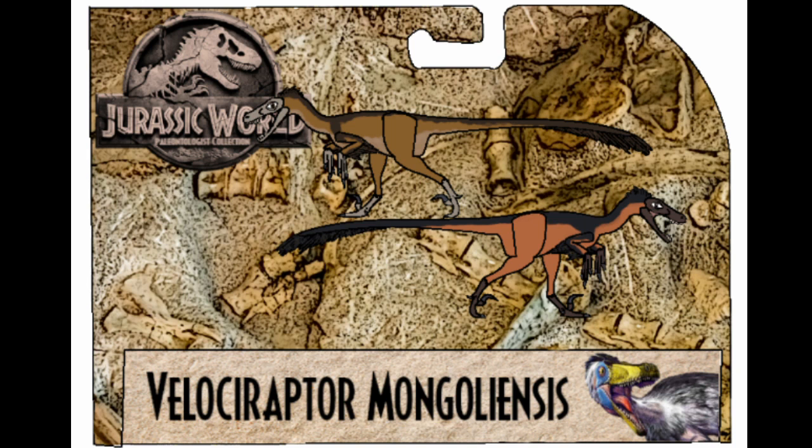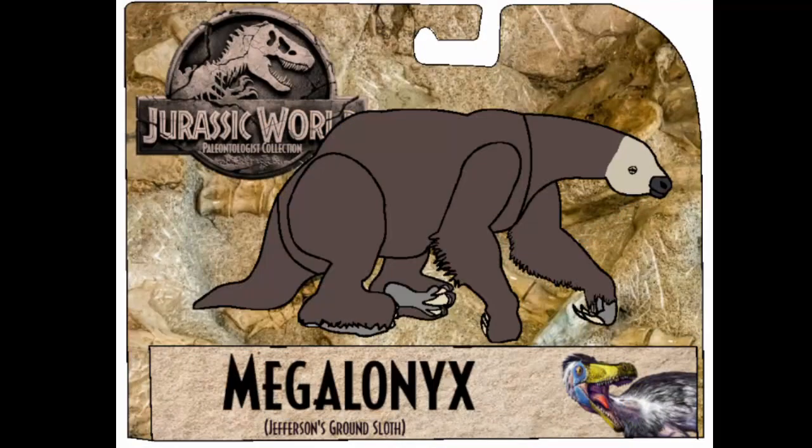mongoliensis to the collection. I am happy to announce that with this line we will be seeing Ice Age creatures. We're going to be seeing early Cenozoic creatures. So we have Megalonyx, otherwise known as Jefferson's ground sloth, and they did leave a little bit of a description here for me to read, which is pretty much that the ground sloth will have a hinge in its neck, kind of like with the Kolposaurus, but it will also have a hinge in its back tail, and it will be kind of in a position where you could have it either standing up or on its 4 legs.